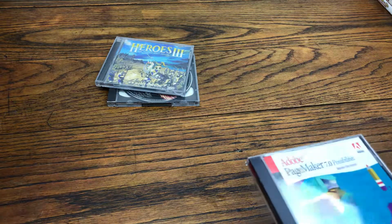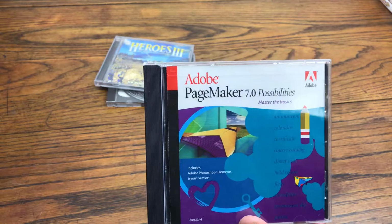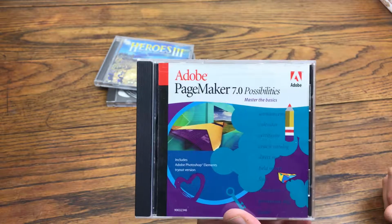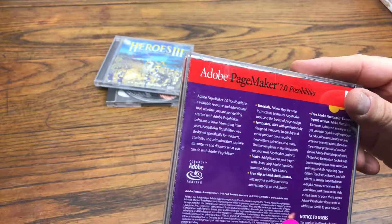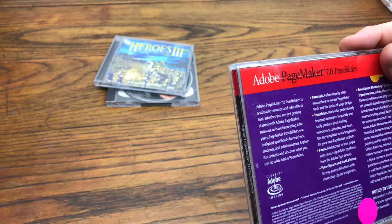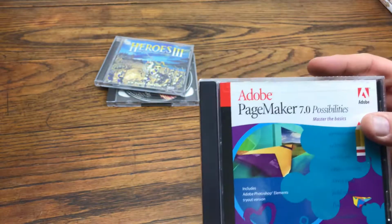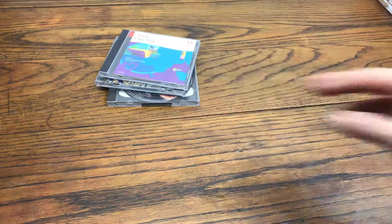I also like to do pickups for computer software and computer games as well, so you'll see a lot of that sprinkled throughout here. I got Adobe PageMaker 7.0. Now this is a vintage one. I believe this is either a 95 and XP, and probably Windows Millennium to run that.